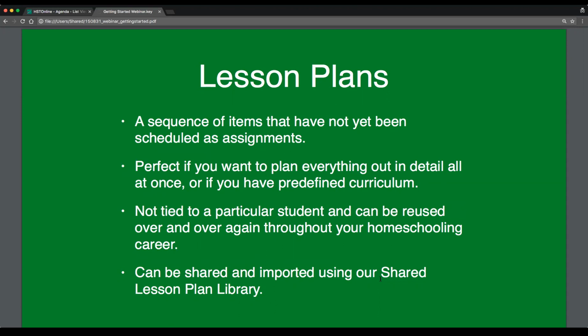Now, the nice thing is that since they're not tied to a particular student, that means they can be reused over and over again throughout your homeschooling career. So if you have a student that takes freshman biology, you can create a lesson plan for that student. And then when your younger student takes that class eventually, they can just use that same lesson plan.